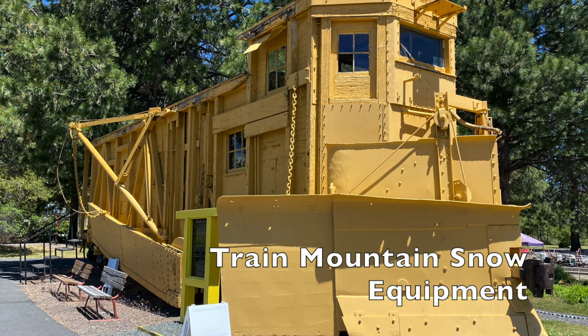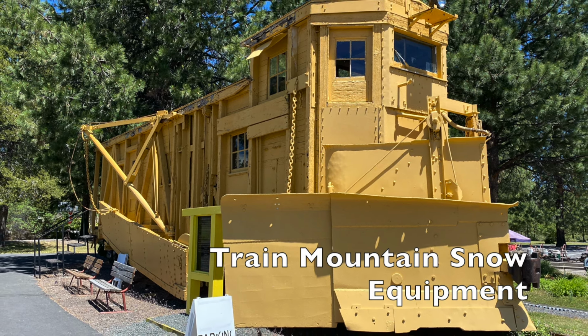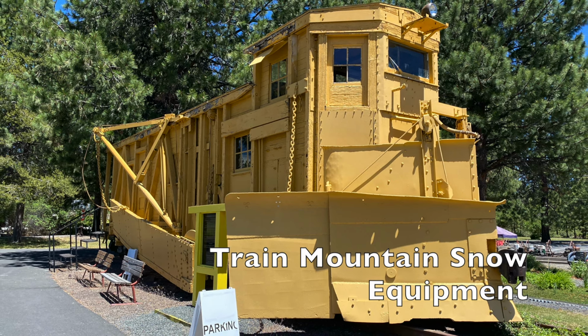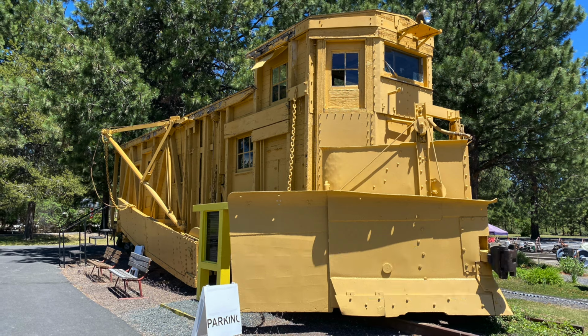When people think about Train Mountain, they think about the world's largest 7.5-inch gauge railroad, but they also have a great display of full-size, as they call it, one-to-one scale equipment, including this snow equipment. So let's take a quick walking tour.